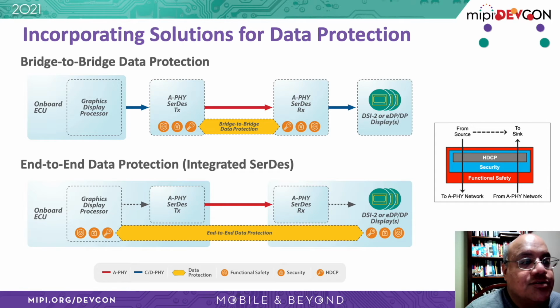The A-PHY SerDes transmitter uses the MIPI protocol adaptation layer, or PAL specification, to convert this native pixel stream to an A packet protected with functional safety, security, or HDCP protection. The A-PHY SerDes receives, verifies the A packet's functional safety, security, and HDCP integrity, and then converts the A packets back to native DSI2 or EDP pixels using the same PAL specification. In this example, the FUSA and security are established only between the MIPI A-PHY bridges.